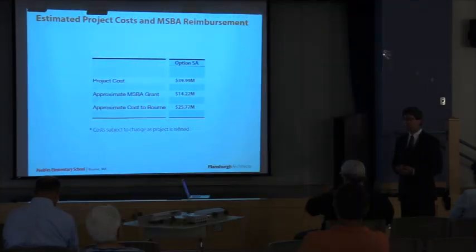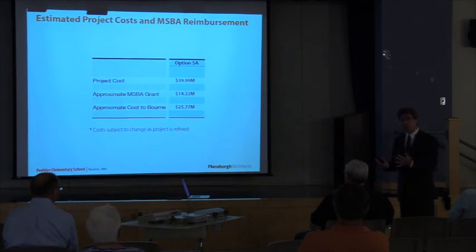And we feel very optimistic with the MSBA's strong support over the last month or so, leading up to the board vote, that $14.22 million will hold, and it may even get a little bit better as we refine the overall cost during this phase. Certainly the goal is to make sure that we're designing an efficient, cost-effective, long-term building for the town of Bourne. And so we'll constantly look at those costs to make sure you're getting the most value out of the project.